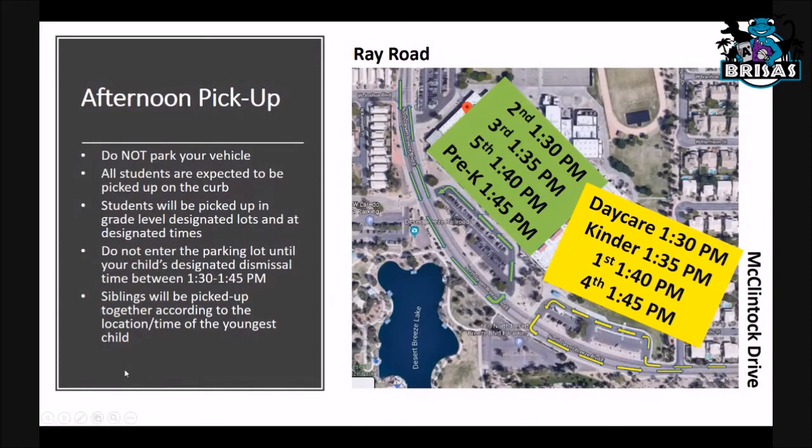For our afternoon pickup, it is going to operate similar to our drop-off. It's in a stagger. So we need you to pay close attention to the time that you will be picking up your child and the parking lot that you will be picking up your child in. So kindergarten parents are going to enter from McClintock Drive into our smaller lot in front of our field and playground areas, and your pickup time is at 1:35. First grade, you are going to enter into that same lot from McClintock Drive at 1:40 to pick up your students. And second grade families, you are going to enter from Ray Road, coming into the parking lot in front of the library and in front of Apprende at 1:30.